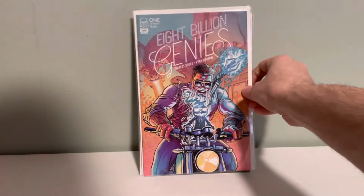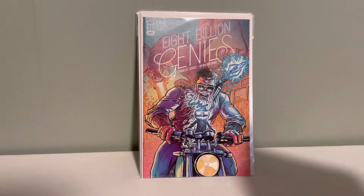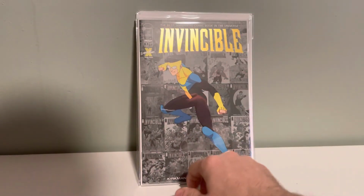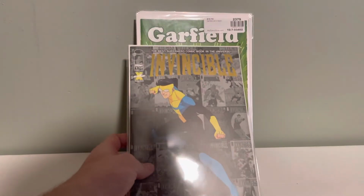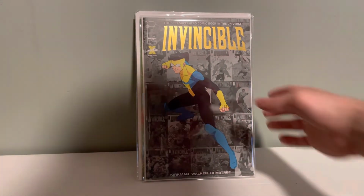This is 8 Billion Genies. The 1 in 25. I picked this right up when the news dropped. Like, I think it was like $8. And I picked that up. This is a Garfield #1. This is the Invincible foil cover. I forget what it's like. It's like a special thanks for comic book stores, one per store or something like that. But I thought that was cool, especially when the #1 of that is ridiculously overpriced.